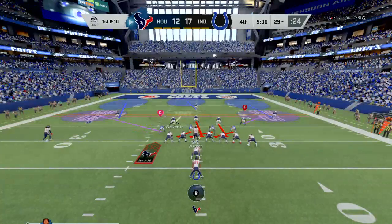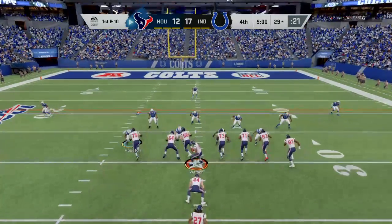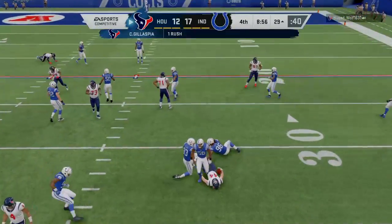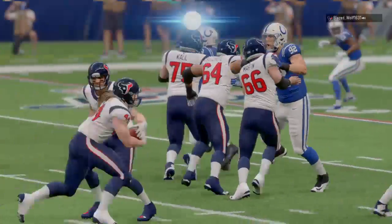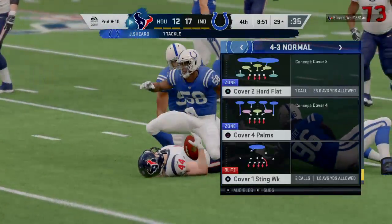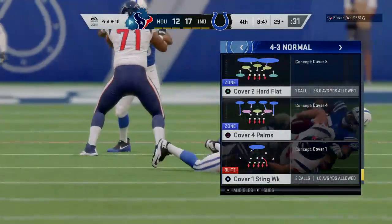Watson now 13 out of 17 throwing the ball. He's got a 1st down. They turn to the fullback, Gillespie. Trying to run inside, but nothing there. No gain on the play there. 2nd down. 2nd and 10 at the 29-yard line.